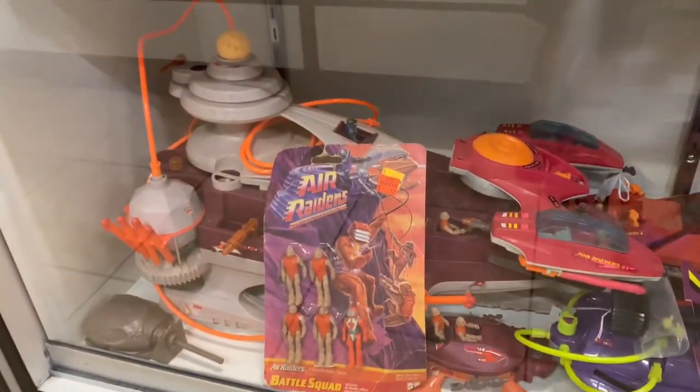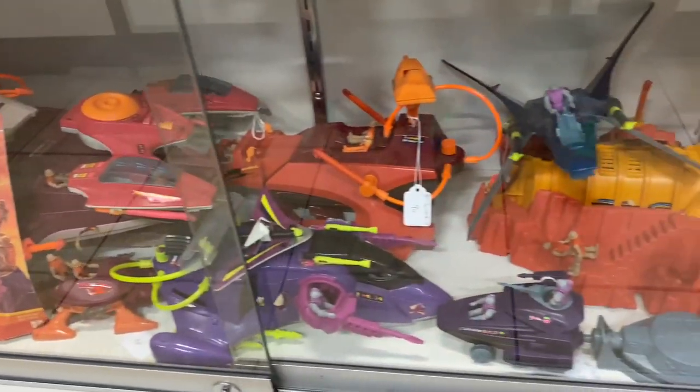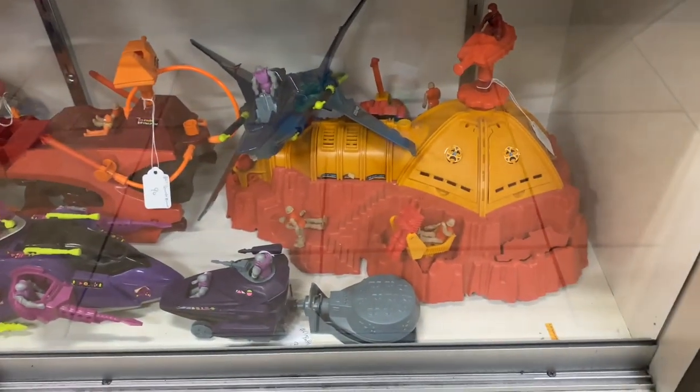So we got masks and then aerators. Here's one that I don't see very often. I don't remember the last time I saw aerators, and they have a nice little selection here of aerators, which is cool.